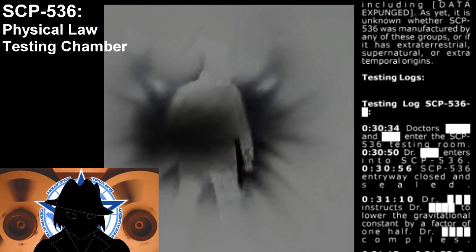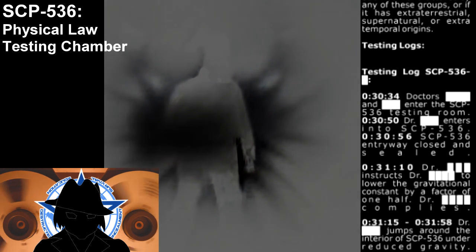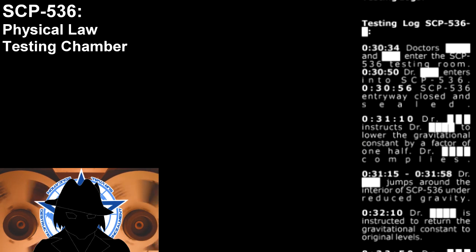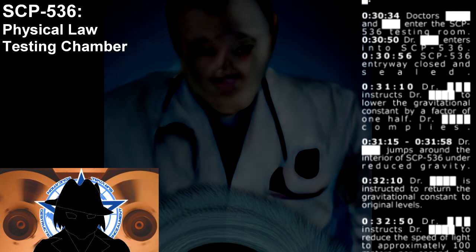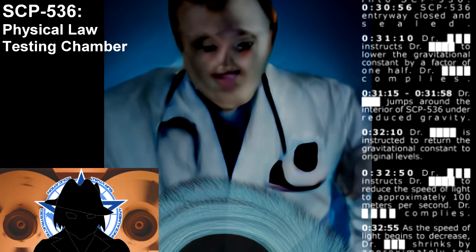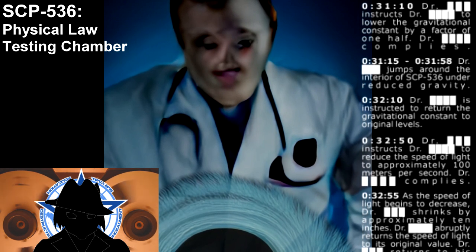Testing Log SCP-536. Doctors and enter the SCP-536 testing room. Doctor enters into SCP-536. SCP-536 entryway closed and sealed. Doctor instructs Doctor to lower the gravitational constant by a factor of 1/2. Doctor complies. Doctor jumps around the interior of SCP-536 under reduced gravity. Doctor is instructed to return the gravitational constant to original levels.